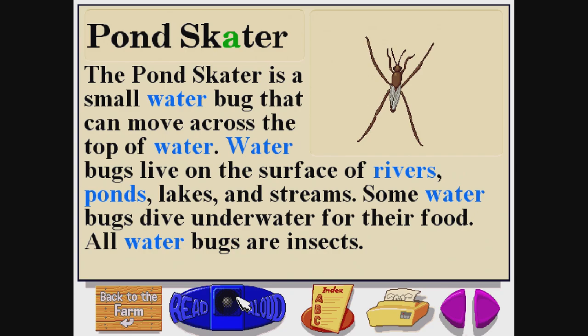P-O-N-D-S-K-A-T-E-R. The pond skater is a small water bug that can move across the top of water. Water bugs live on the surface of rivers, ponds, lakes, and streams. Some water bugs dive underwater for their food. All water bugs are insects.